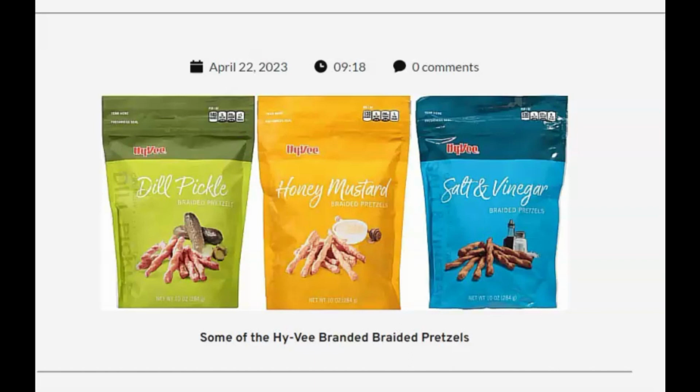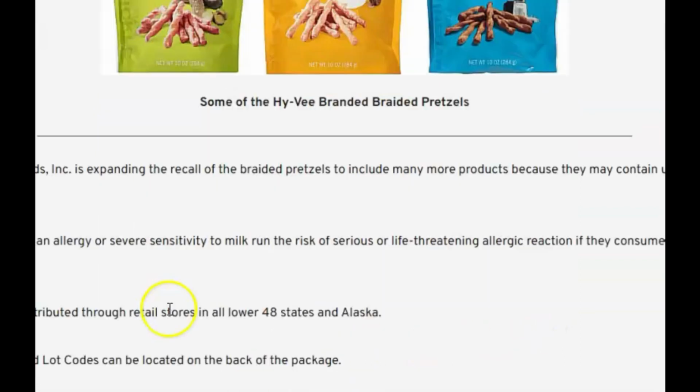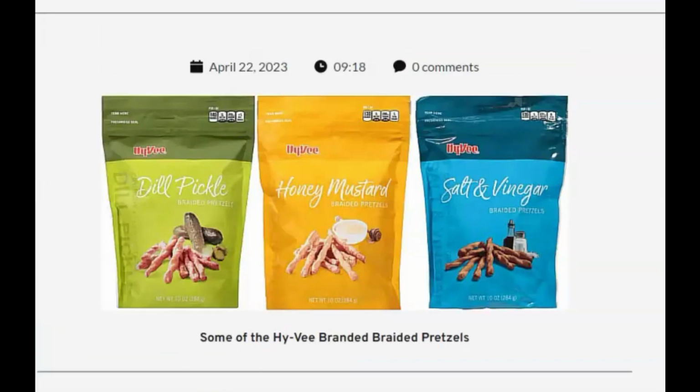So we got dill pickles, honey mustard, salt, and vinegar braided pretzels. Undeclared allergen: milk. These pretzels were distributed to all lower 48 states and Alaska. I don't see this listed, and I did a search on the USDA website. I don't know if I missed it or wonder why they didn't post it.